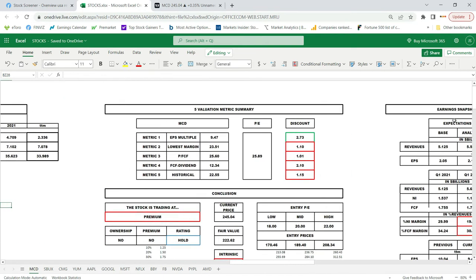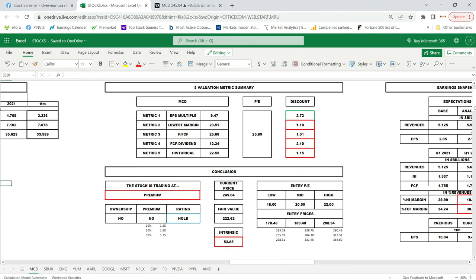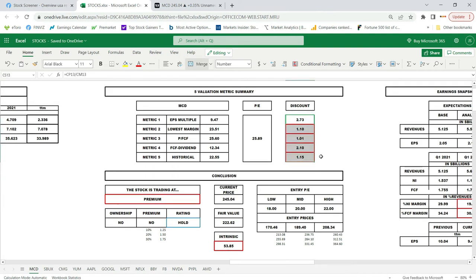These are the multiples you're agreeing to pay if you're buying MCD at these prices. I don't think it's a growth multiple, but I think it's a moat multiple. I don't own the stock. Based on their revenue growth, I don't think you should pay premium for the stock. I wouldn't rate it a sell only because of the nature of the business. So I'd rather rate it at hold. Fair value is around $220. Intrinsic value is $53.85. This is from Guru Focus.